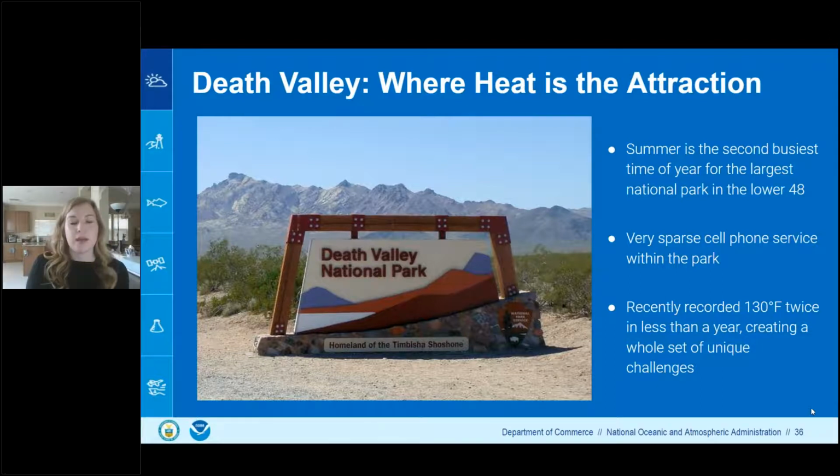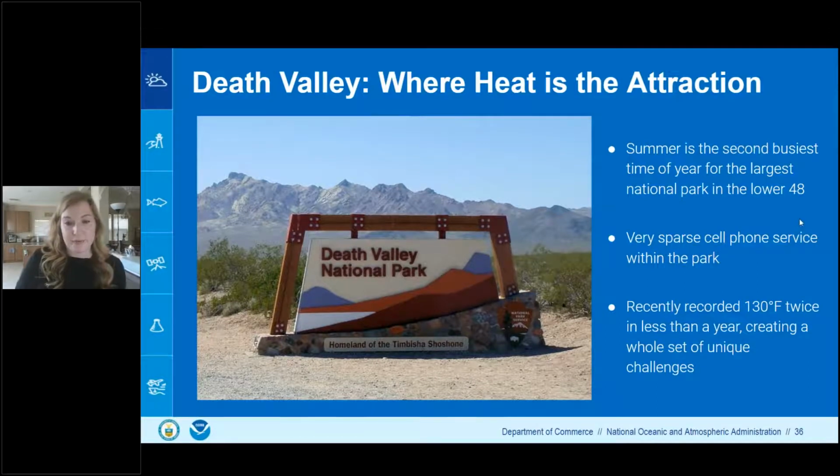And so the park itself has very sparse cell phone reception, which comes at a cost when you have people that aren't used to experiencing heat of that magnitude in the summer, but then decide that they're going to go hiking and lose cell phone service or something unfortunate happens, and it's just a cascading effect at that point. So making sure that we have that deep core partnership with them has been critical.